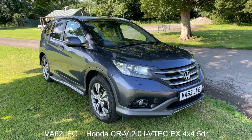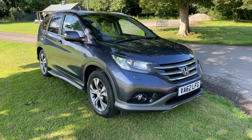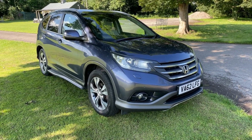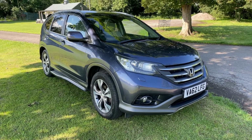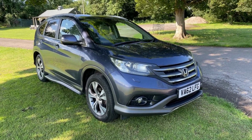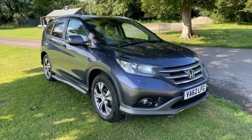Right then, this is a walk around video for a simply amazing CR-V. Apologise, it's going to be a bit noisy this morning. They're working where we are, so this is actually slightly quieter, believe it or not, than where we're meant to be. This car is one of the cleanest CR-Vs we've ever had, regardless of age or mileage.